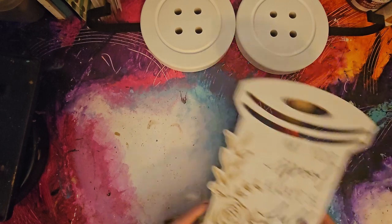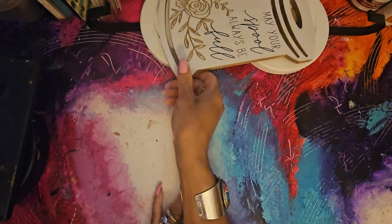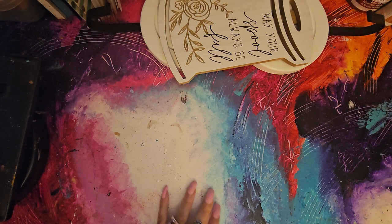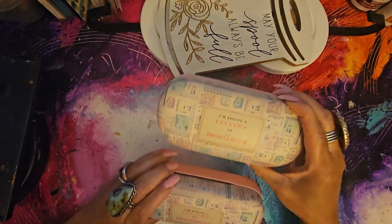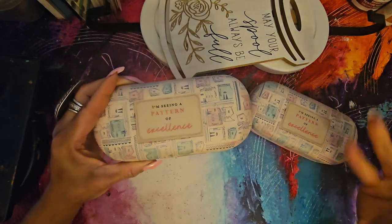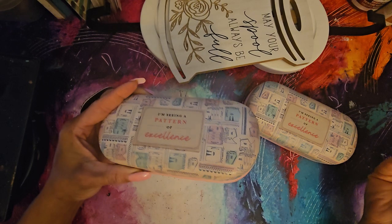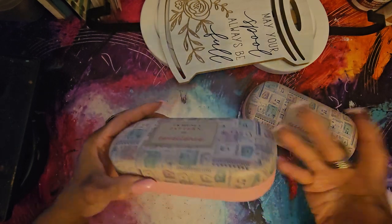And then here's one more of those spools I was talking about. So they did get three of those. And then, I just think these are so cool. Look at these. You can put your readers or sunglasses in them. But I like things like this just to put little pens, pencils, paintbrushes for my knitting or crocheting, different notions for sewing, for anything.